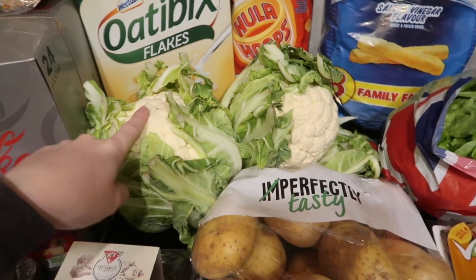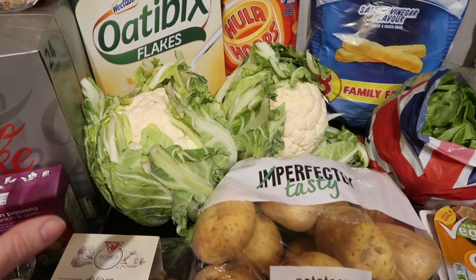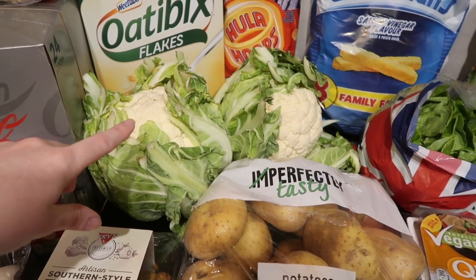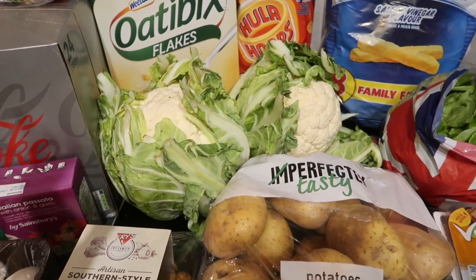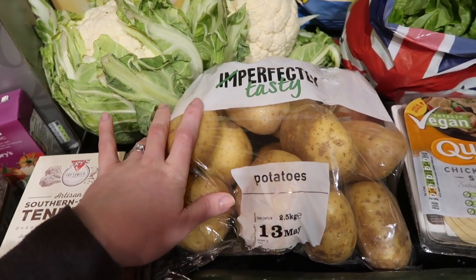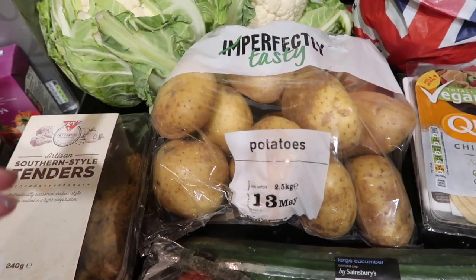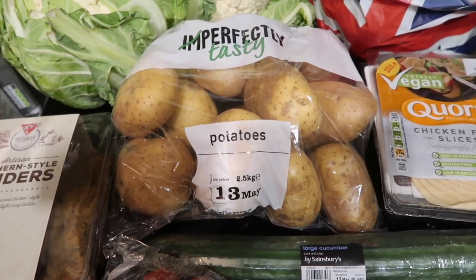Down here, two massive cauliflowers. I'm really happy with the size of these because sometimes you get cauliflower for £1 and it's tiny. So I've got two of these for one. One is for the white sauce, and the other one is just handy to have for curries and stuff like that. Big thing of potatoes, I've been loving baked potatoes for my lunch, so I just got more. These are a little bit small, but they will do, and they will also be able to be chips in the air fryer, so plenty of options for those.